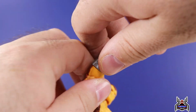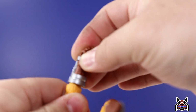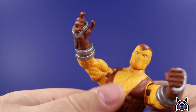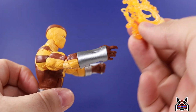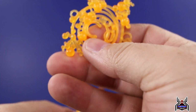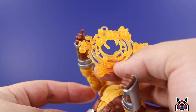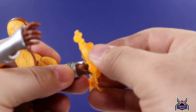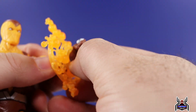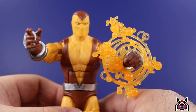So to switch these out, we're simply gonna pull on there, and it just pops out like so. Very easy. And we're gonna pop on one of the new ones like so. Right? Not so bad. But the question is, how do we use these effects? I mean, you can just kind of slip it in his hand, but as you can see, it's kind of made to grip around the wrist. And without the wrist articulation, it doesn't necessarily work. But if we do the thing maybe up underneath, it can kind of hoop around. So I guess you could do that. That's kind of weird in my opinion.